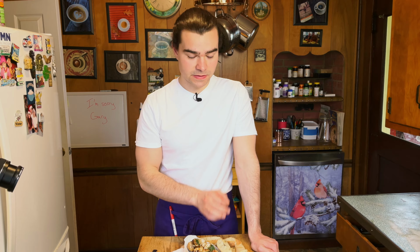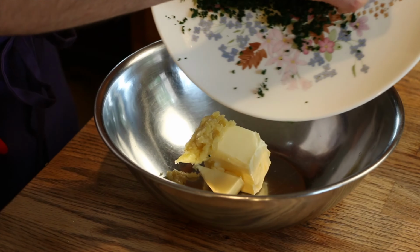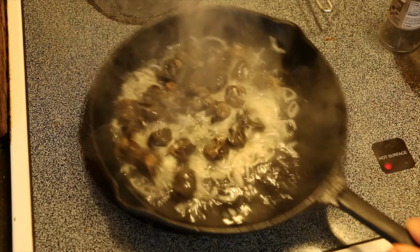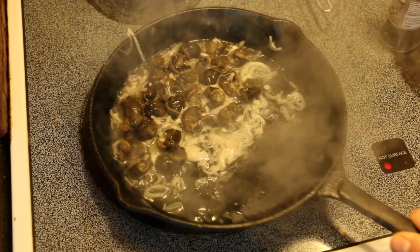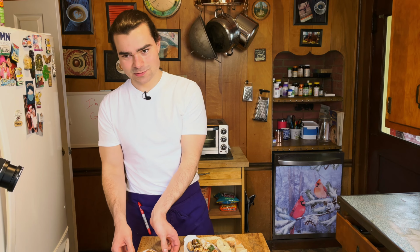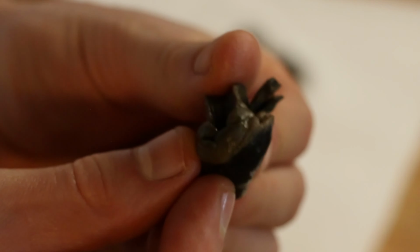If I were to make this again, probably use a food processor to blend up all of the butter, garlic, and parsley. Maybe even go lighter with the parsley. It seems just a little too green. Probably just simmer these guys for maybe a minute or two just to get them warmed through. Let me know what you think about snails, because they're surprisingly all right. Mild in flavor versus what I was expecting for such a slimy, freaky, alien-like looking thing.